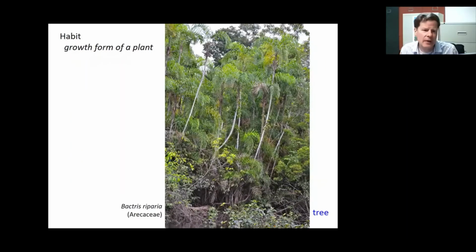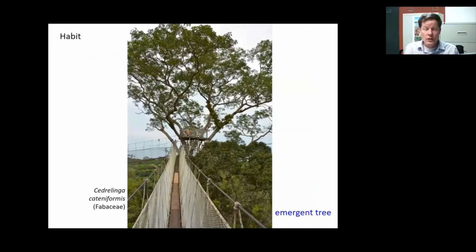Okay, let's talk about habit now and adaptations of habit. So habit is the growth form of a plant. And the vast majority of the plant species in the Amazonian rainforest are trees. And we know about emergent trees. Those are those that stick up above most of those that form the canopy. And the emergent trees have the benefit of being up above the others so that they have more light available to them.